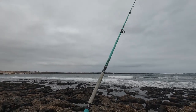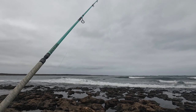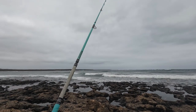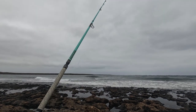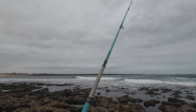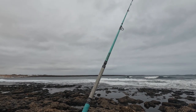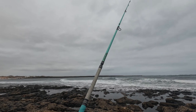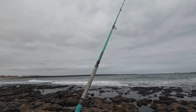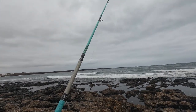Oh, here we go. It's a bite. Bites. Well, I'm getting a lot of little trembles, but nothing big at the moment. I'm going to bring it in a minute to see what the ground's like and see what the bait's like. I am tempted to go into the bay a little bit. Let's have a look.